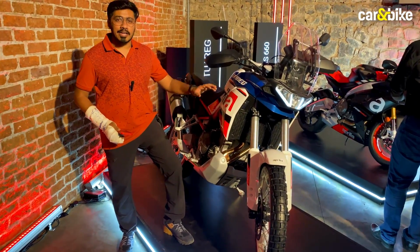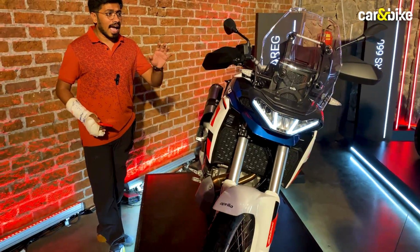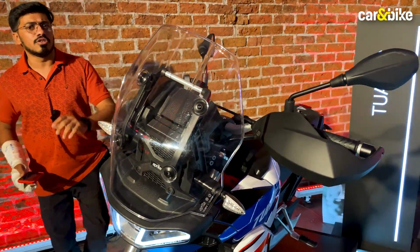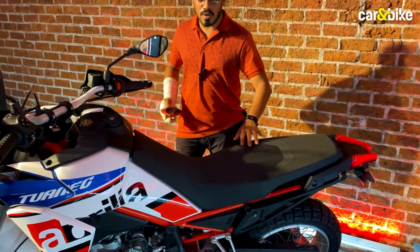This is a brand new middleweight adventure focused motorcycle that has been launched in India, and it is already on sale in the international market, and it has got a lot of praise and good reviews from international reviewers and from motorcyclists as well. So as you can see, this motorcycle has got a very striking design.